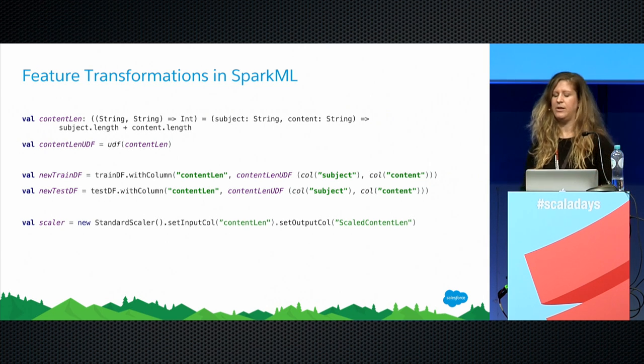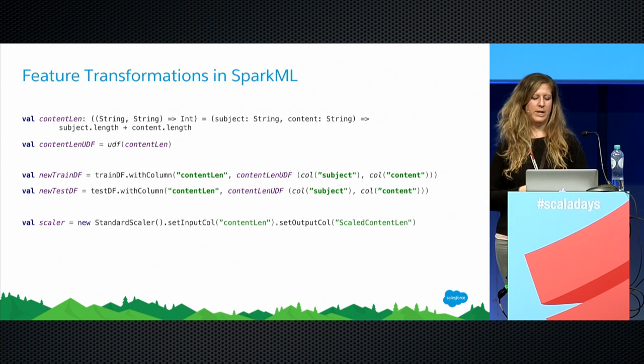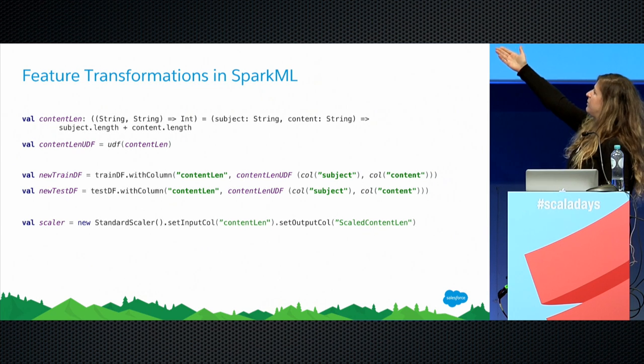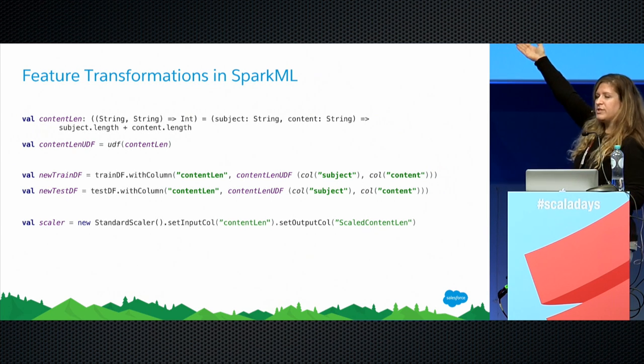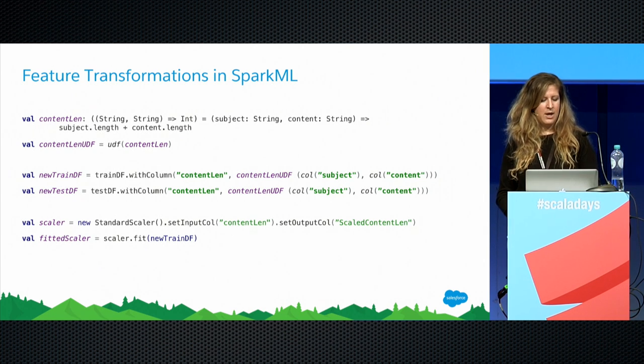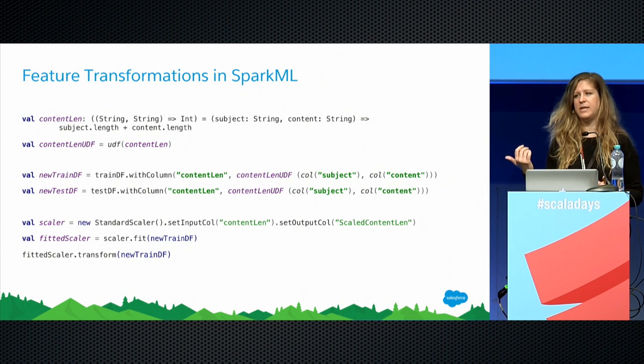So rather than having any large range of numbers, you'd want to figure out how to transform it and normalize it. So the way that would work, again, in Spark is that you'd use your standard scaler, and again, you have to reference by text the columns that you're interested in using and set an output column there as well. Then you'll have to fit it and then transform it. This is a process that you would have to go through.